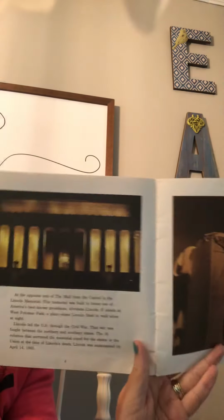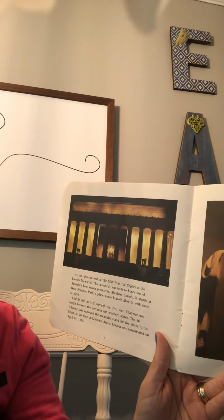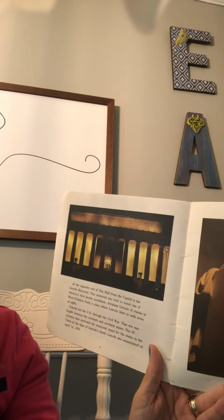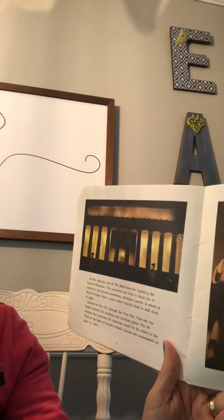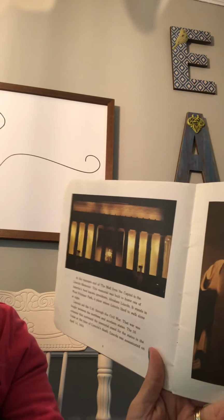At the opposite end of the mall is the Capitol. From the Capitol is the Lincoln Memorial. This memorial was built to honor one of America's best known presidents. You can see right in there, it looks like President Lincoln, Abraham Lincoln. It stands in West Potomac Park, a place where Lincoln liked to walk alone at night.